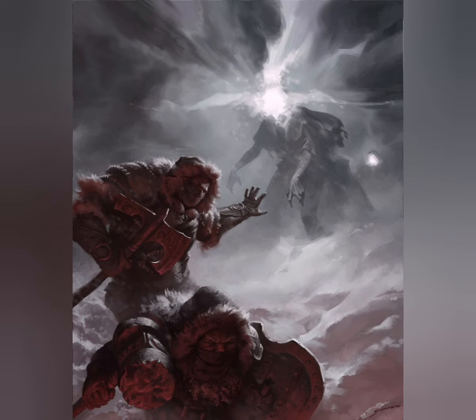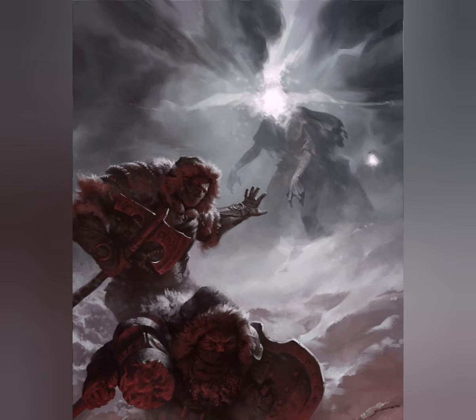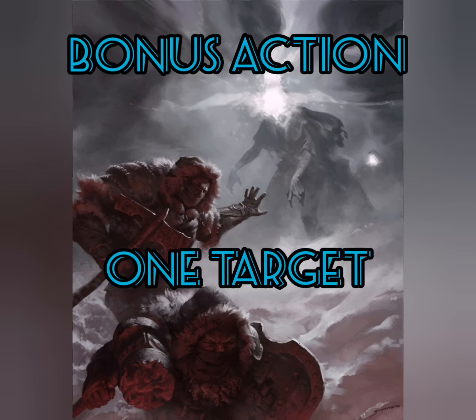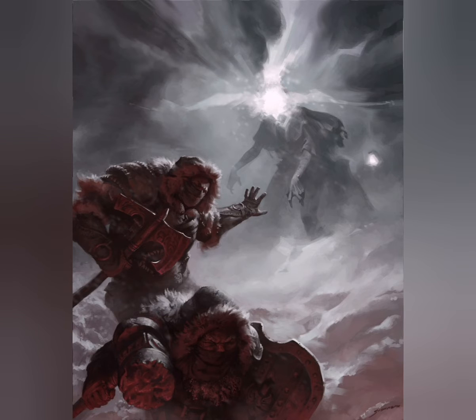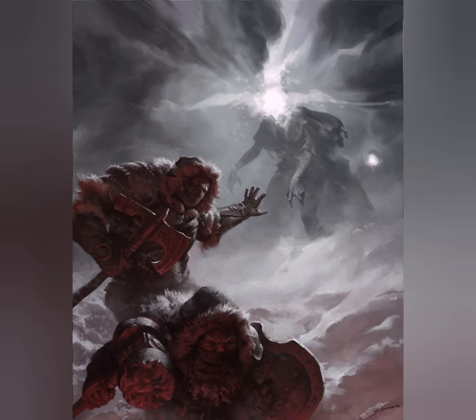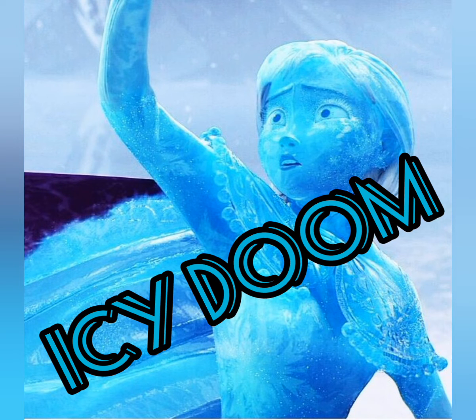The walker gets an ability called Blinding Light. It sheds bright light in a 20-foot radius and dim light for an additional 20 feet. As a bonus action, the walker can target one creature in its bright light that it can see and force it to succeed on a DC 14 Constitution saving throw or be blinded until the start of the walker's next turn. Another ability it has is Icy Doom.